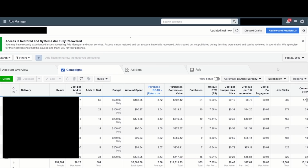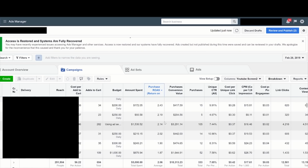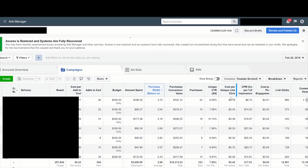Moving on to the 28th, day 11, the final day that we will show you guys. We launched three $300 a day CBOs, which were the initiate checkout, random interest, and purchase lookalike audiences. We duplicated those into their own campaigns at $10 to $30 a day. We also launched 10 $30 a day narrowed down interests. So basically, this is the total summary, starting on the 18th of February to the 28th of February.